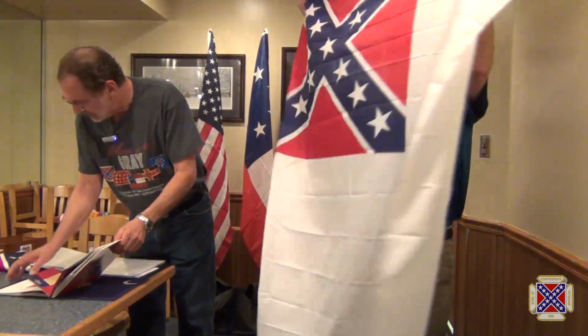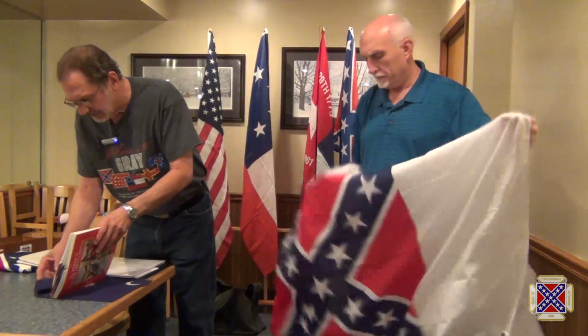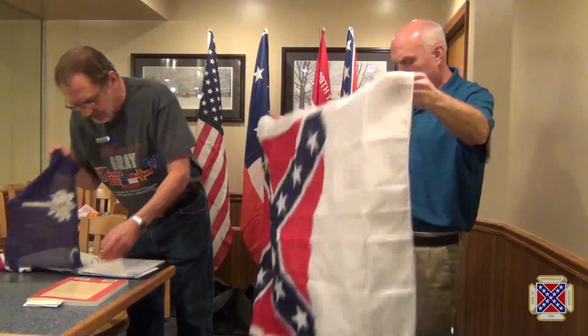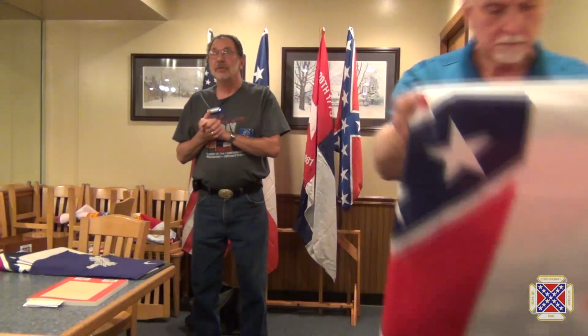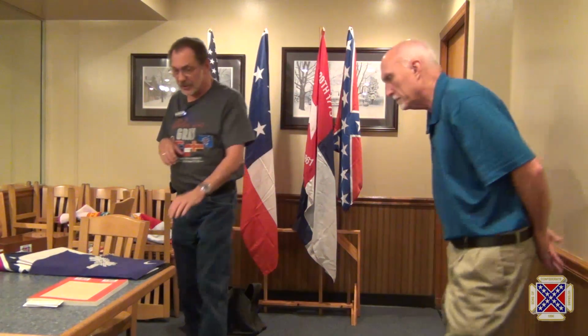So that's pretty much all the battle flags and unit flags I have. Of the states that were in the Confederacy, there are 4 or 3, to the best of my knowledge I think it's 3, that still use the same flag that they flew during the Civil War. That's South Carolina, which is still using this flag. Texas, which still uses their single star banner today. And Virginia still uses their state flag, blue field with state emblem on it.